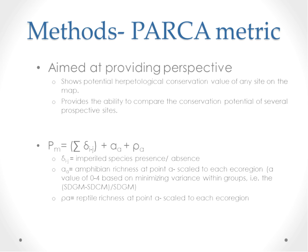This looks complicated to some, but it's not really. It's basically just the sum of imperiled species combined with the amphibian richness and the reptile richness. And importantly, in those amphibian and reptile richness values, we calculated them respective to the region they were in. And this is important, as you'll see later, because if we were to just calculate, say, richness in the southeastern United States, the coastal plain would have way higher richness values than anywhere across the map. And so if that were the case, most of the PARCAs would be in the coastal plain, and that was something we wanted to avoid. So we broke those down into ecoregions and states and groups for that reason.